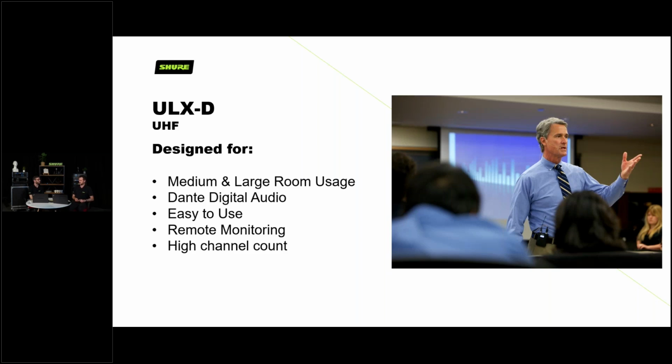And same as MXW, you can get a very high channel count, but it does need some much more manual coordination and choosing and plotting those channels. It's not as simple as turn it on, link it up, and it's working.